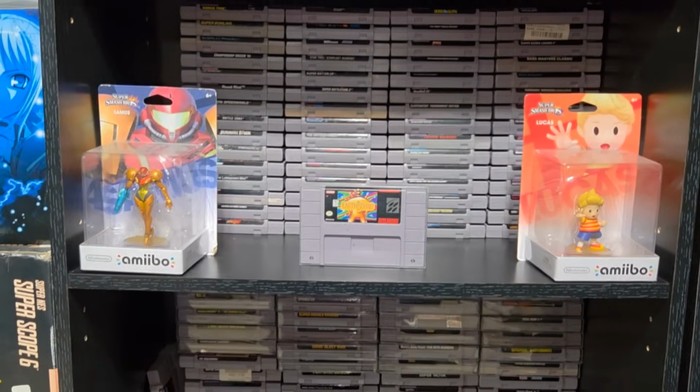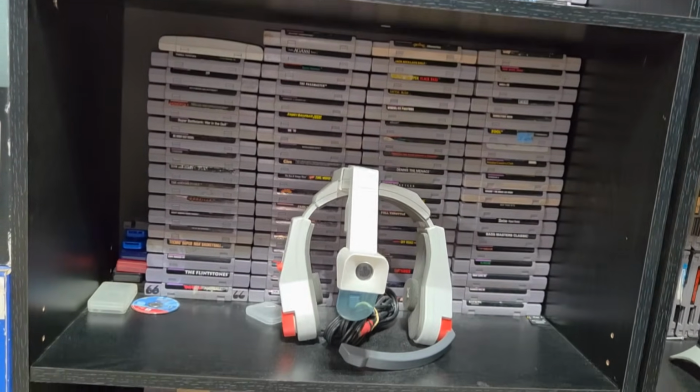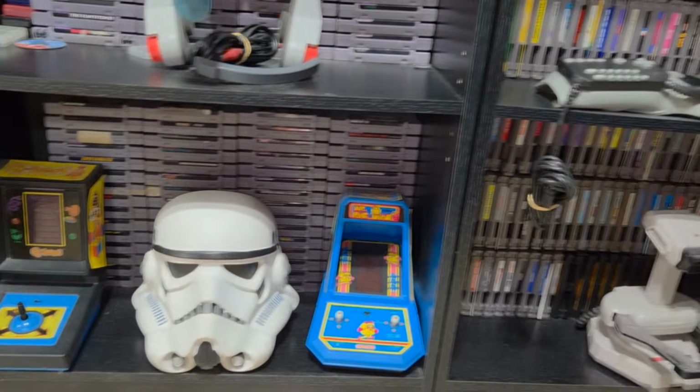More Super Nintendo stuff here. All the loose cards are here. The best one being Earthbound. I got some other ones like Evo and I believe Sparkster and things like that. But that's kind of like the best of the Super Nintendo.